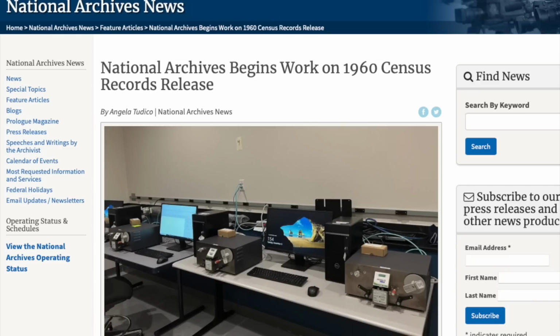So just to give you a little bit of perspective too, the 1940 census took 9 months to get up and indexed. And so the 90 days is a huge improvement, and they're looking forward to it being even faster when we get to the 1960 census in 2032. I got my calendar marked for that, and I hope you do too.